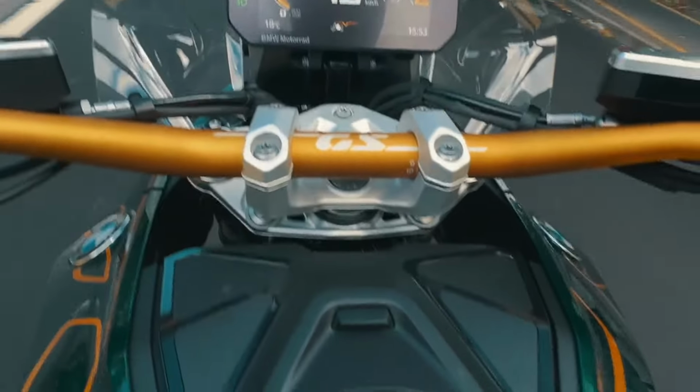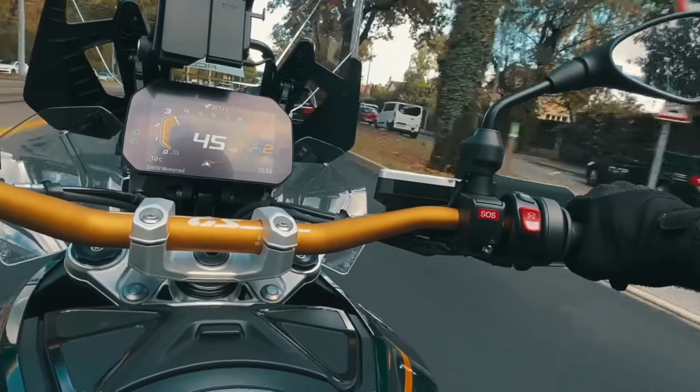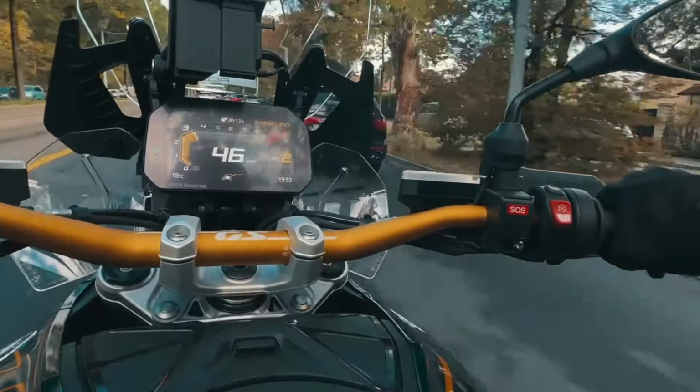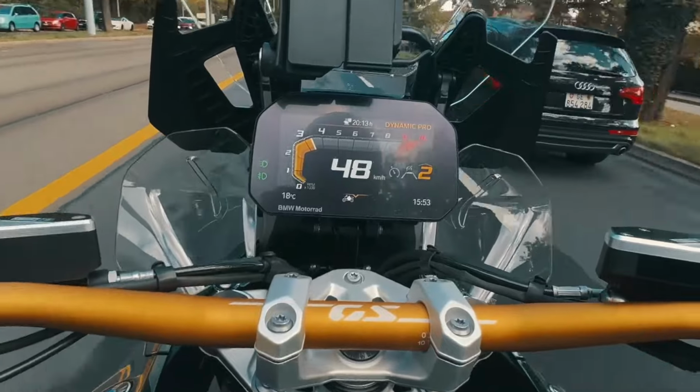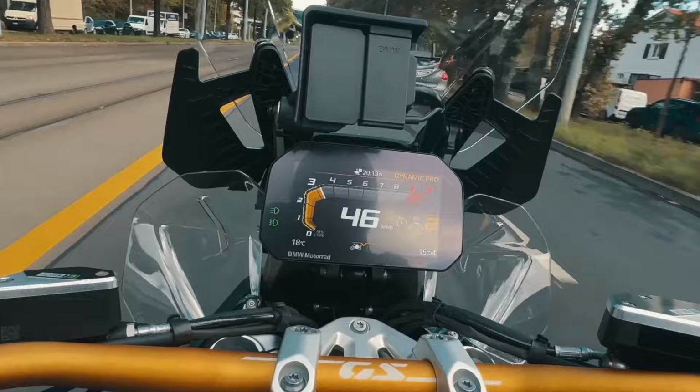Of course, the KTM you could take to Nürburgring, race with it, have fun, take your partner. It has a luggage system. It's a bit cheaper, so you really don't have to worry about really expensive insurance, really expensive bike maintenance and stuff like that.